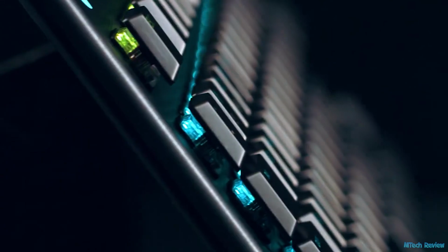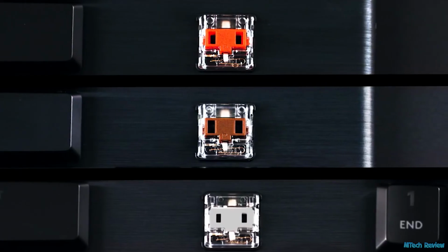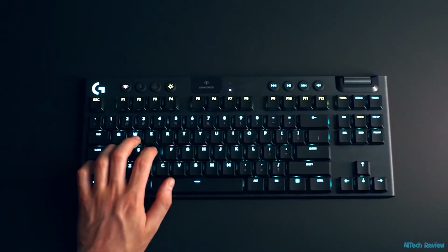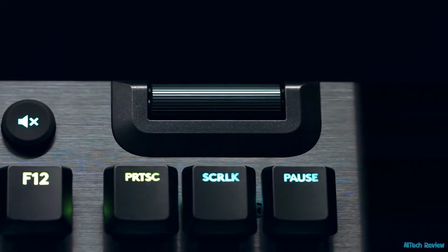There's no compromise on switch choice either. The stunning low-profile switches are available in 3 types: GL Tactile, Linear, and Clicky, all of which are low profile, allowing for 25% faster actuation and an effortless typing experience. Dedicated media keys and an edgeless volume roller keep full control at your fingertips.